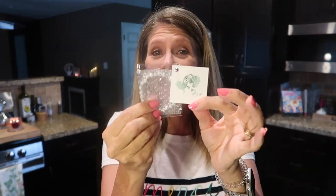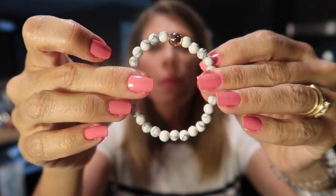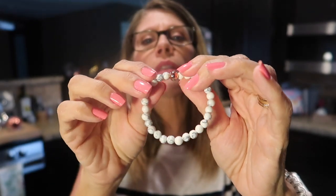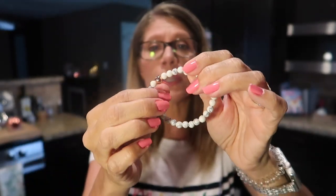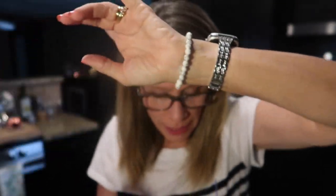All right, let's see. Okay, so we have 2 packages here. Let's start with this one. Everything's tagged. Looks like a bracelet. Everything's tagged, nice and cute. This is a great gift, you guys. It's a way that you can give a really nice gift to a friend, a mom, a sister, cousin, it doesn't matter, wife, girlfriend. Look at this. Oh my goodness, I love that. It's a marble piece with the gold stone, the gold bead here at the end. That is a rose gold. That is gorgeous. Let me put that on. Look at that. So nice. I love it. Absolutely love it.